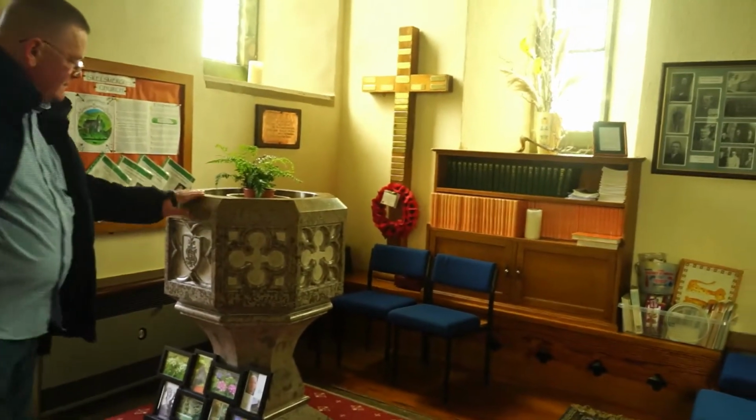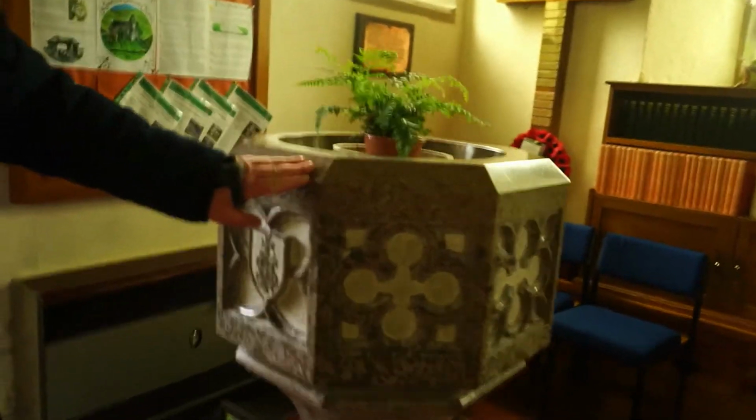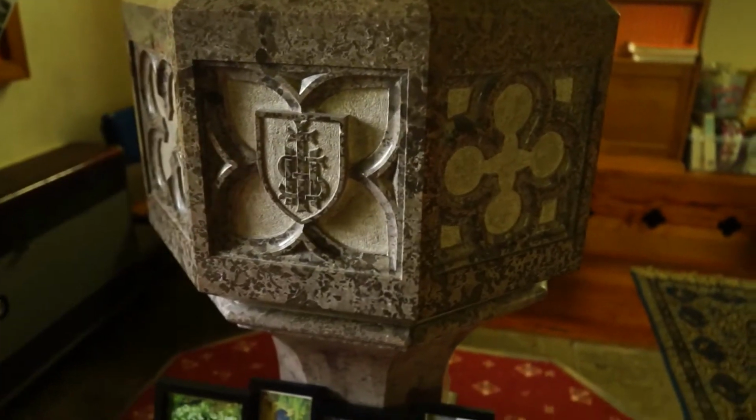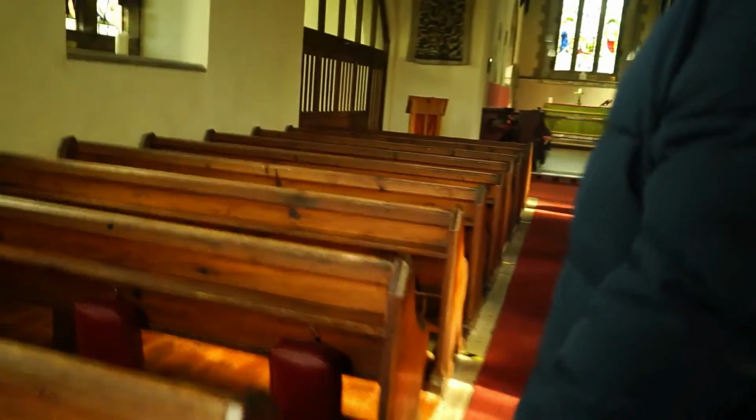Let's have a look at this to start with. Lovely altar, I love that. It's absolutely nice. Lovely details and engravings on there. That's the altar, I meant font. I thought, hang on, I said altar. That's a bit bizarre. Anyway, moving swiftly on, as we say.